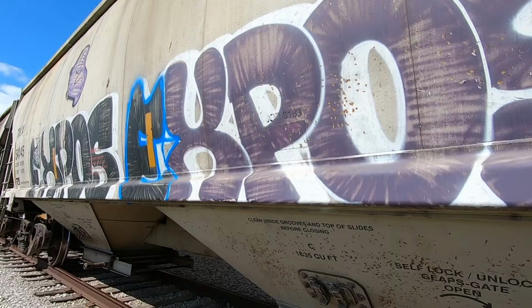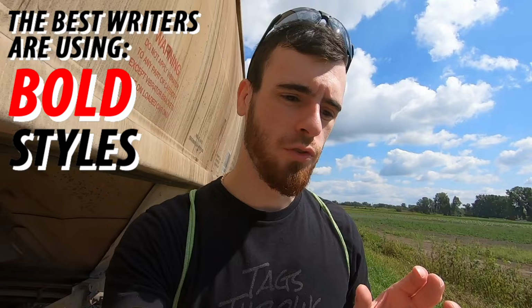Great styles there by Expose. I do know he's up everywhere. A lot of times that bold sort of style, very simplistic, just two colors, that's what works really, really well on freights a lot of the time.